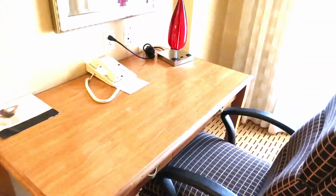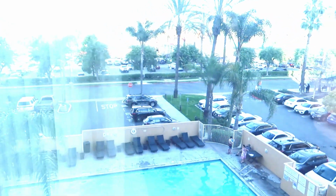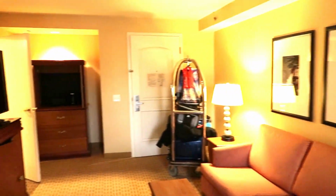And the desk for the main room, and it also has the window that overlooks the pool on this side. There's the pool, and there's a look at Anaheim. Disneyland right off that way. We'll spin around here.